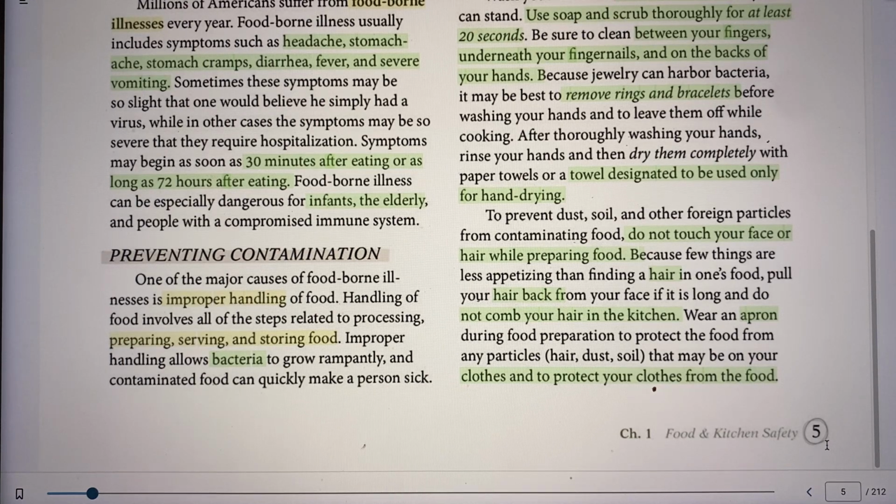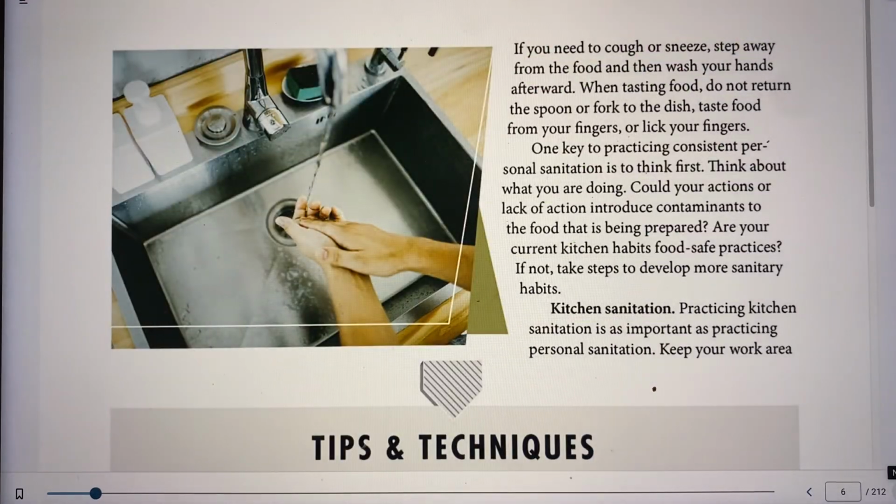Another thing, if you cough or sneeze, go away from the food. If you need to cough or sneeze, step away from the food and then wash your hands. So we know that. Wash your hands well. And if you're sick, don't work with food that day. Say, well, I got the flu, I'm going to go cook a meal for somebody.